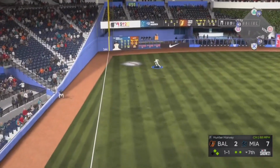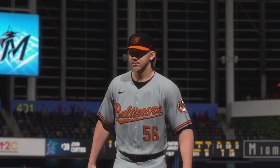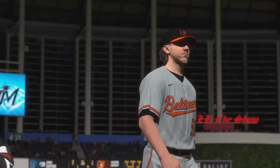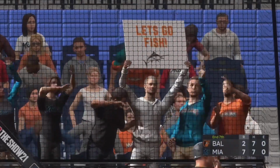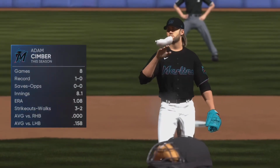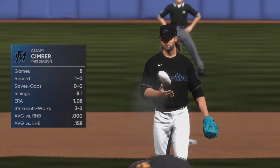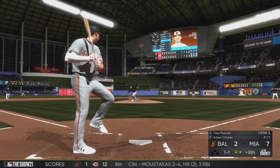Brian Anderson hits this one nicely into left. Mancini is under it to get the catch, so a few great plays there from Mancini to keep the game at 7-2. The Orioles are down by 5. Obviously, their offense has not been great, but I suppose this deficit is a lot more manageable than, say, 10-2. Top of the 8th, Adam Cimber will enter for the Marlins.